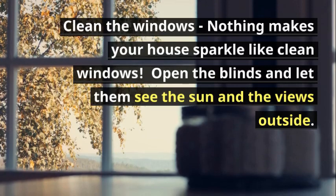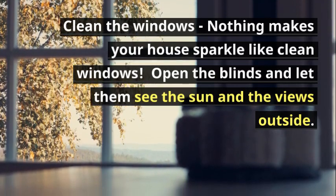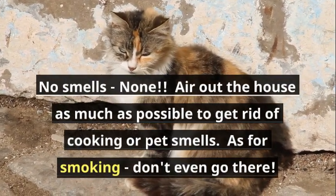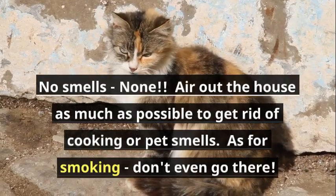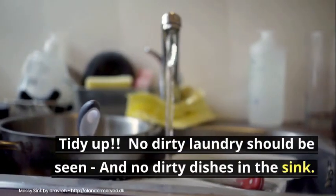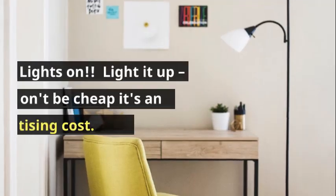Clean the windows. It makes it sparkle inside. And open the blinds. No smells, please. None. Air out the house. No cooking or pet smells. No smoking. Tidy up. No dirty laundry should be seen, and no dirty dishes in the sink.